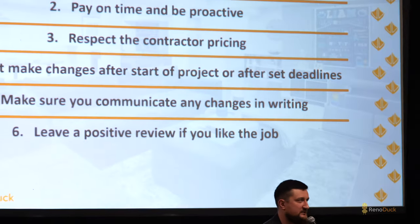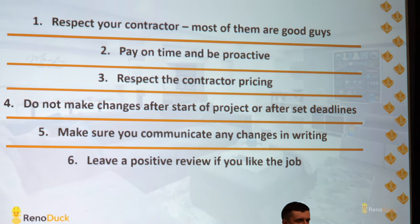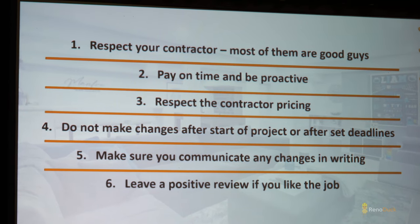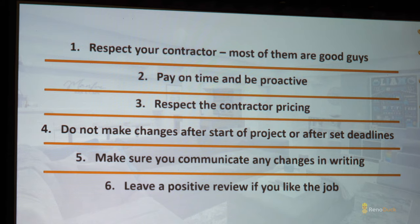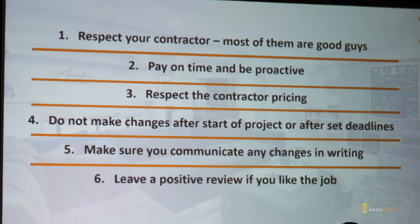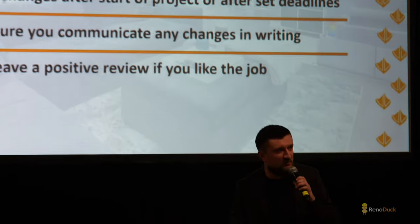Bonus tip: be a good client. And I say this from my heart, because from my experience, if you hire a good contractor, and there are a couple of basement renovation companies in here, and they're all great, 90% of your success at that point comes down to you. Respect your contractor. Most of them are good guys. I know some of them are not great, and I know there are some horror stories, but most contractors are good, and they're trying to make you happy. So respect them, and they will try to make you even happier.